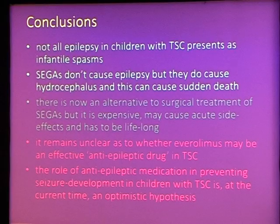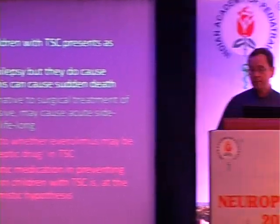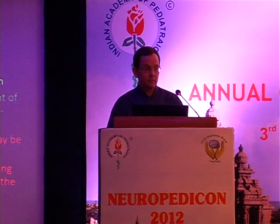And finally, the role of medication to prevent seizures and epilepsy developing in the first place is an interesting concept, an interesting optimistic hypothesis, but that's all you can describe it as at the moment. We just do not know.